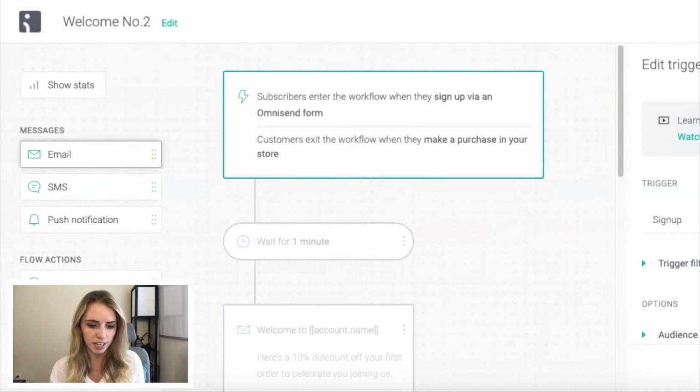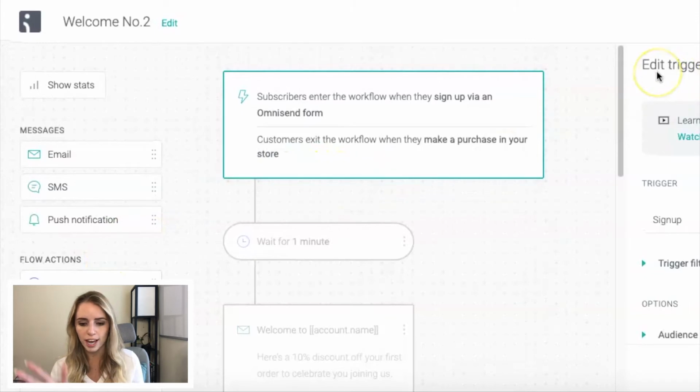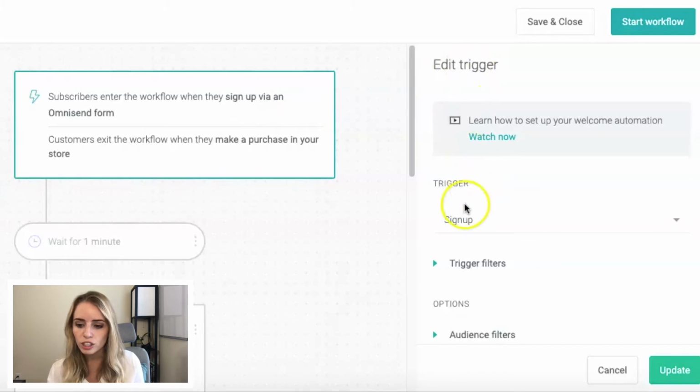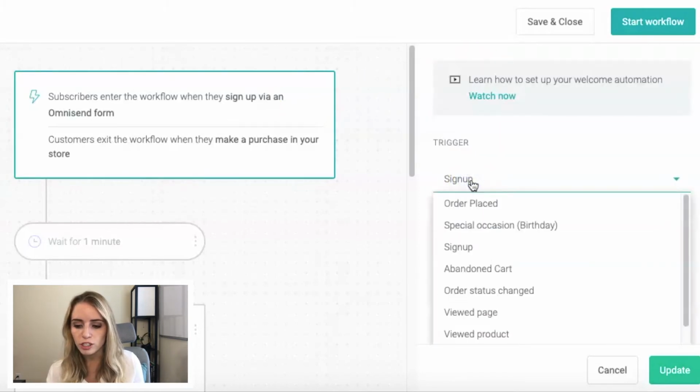Here on the left-hand side, you can use this to add into your automation, but let's go ahead and edit these settings and build our automation. So first we have the trigger, and this is typical with pretty much every single automation that you will build in any email automation software. So edit the trigger. The trigger can be a bunch of different things.